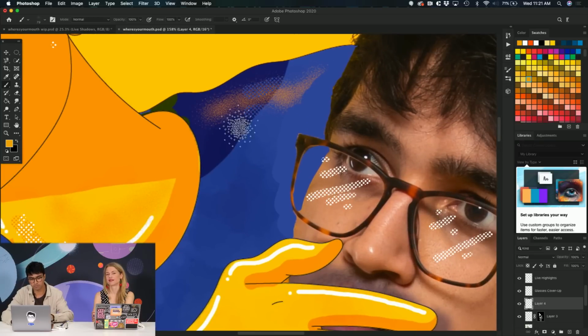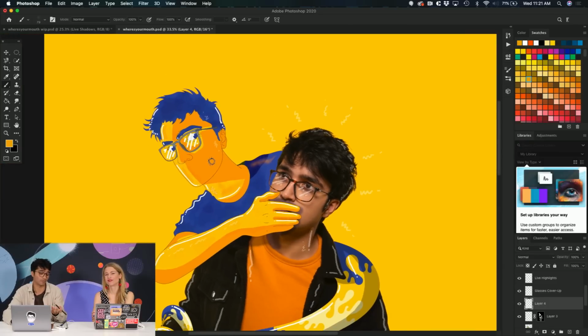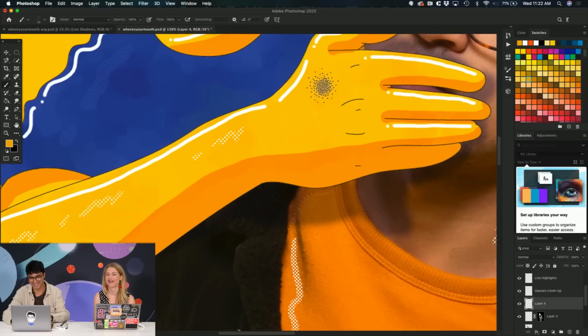So just keep adding more grain for a grittier effect, because right now everything looks super shiny and super bright, which I love as well. Yeah, it's got this poppy feel, but if you're trying to make it feel more like a comic, then having a little bit of grit and deterioration in some areas is more true to the style. It's all in the details.